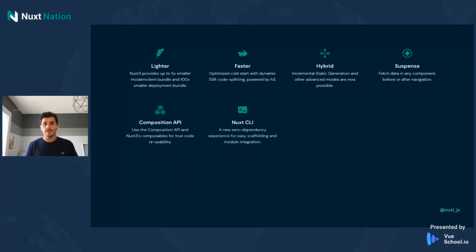The Nuxt CLI that I discussed before is a zero dependency experience, so it will be blazing fast to use. You won't have to download the whole Nuxt package in order to use the CLI. It will also allow us to have a dev tool, like the Vue devtools, but giving you more information about your Nuxt application.